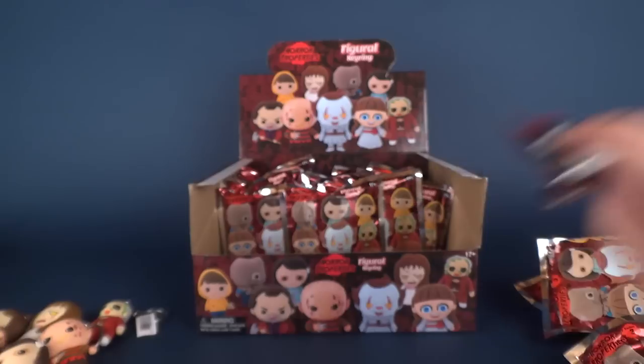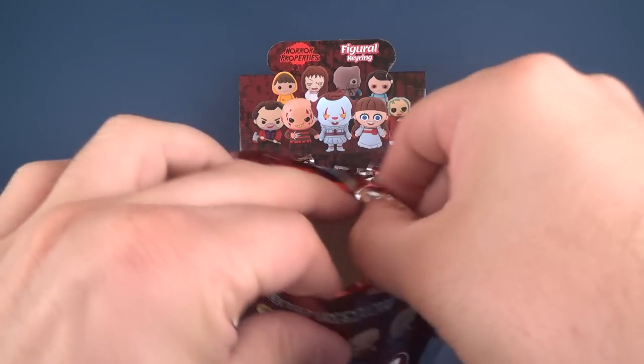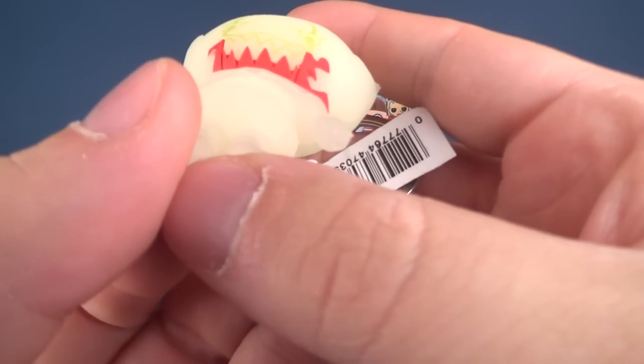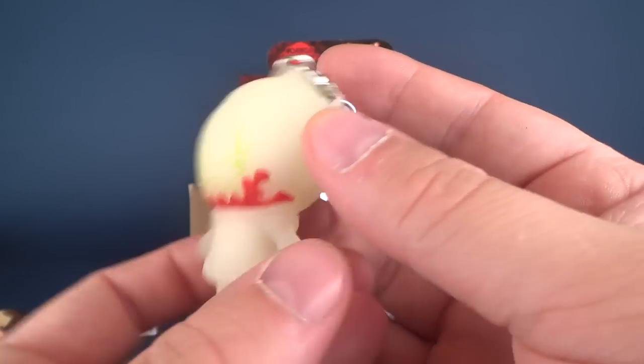Okay. So, let's move all the stuff out of the way, trying our best to free up space over here. I don't want a whole bunch of clutter happening. See what we got going on in here. Oh, look at this. Oh, that's neat. I think that's a glow-in-the-dark Pennywise.